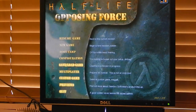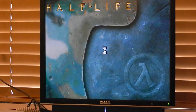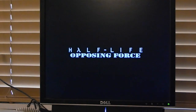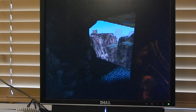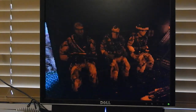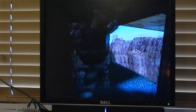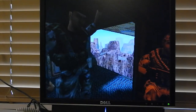Well, there you go. Bada bing. Let's try a new game and see how it is actually shooting. Nope, keep going. They start out in a helicopter as usual. So it's a little bit more of a graphically intensive situation. And you can see how smooth it is out that window there.